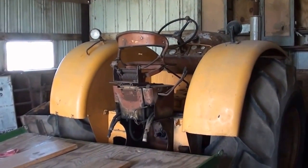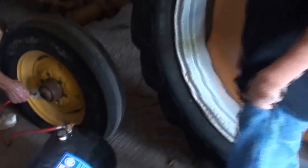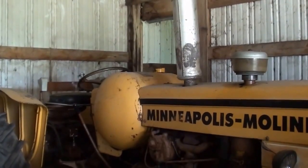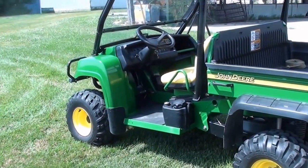You know, when these tractors sit a long time, they don't start right up, so we got a little air in this tire. Actually, both of them are flat. And then it might not still start, but it is a propane, so we won't have a fuel problem. These Gators sure are handy to get around the property. I'd like to have one myself.